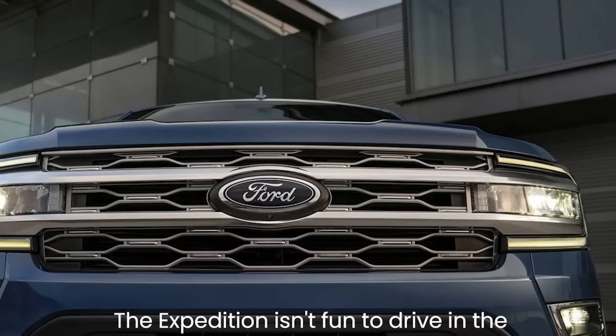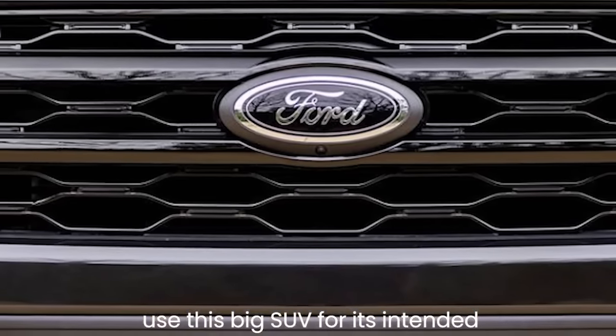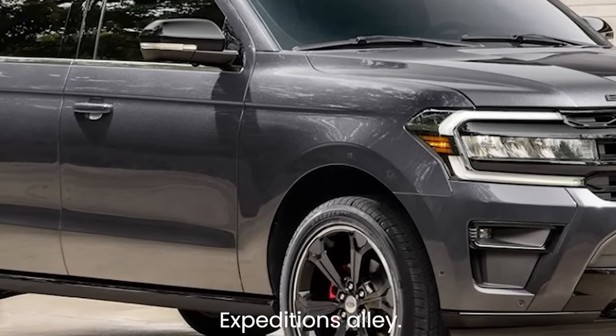The Expedition isn't fun to drive in the classic sense, but it is rewarding to summon its muscle car-like torque and use this big SUV for its intended purposes. Road trips, daily commuting, and heading out to the great outdoors are all right up the Expedition's alley.